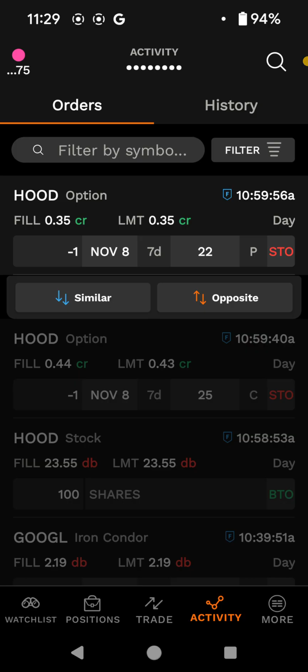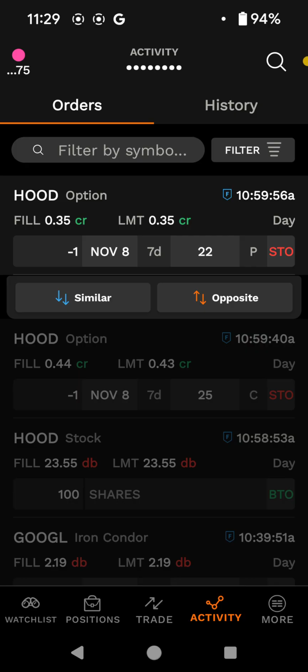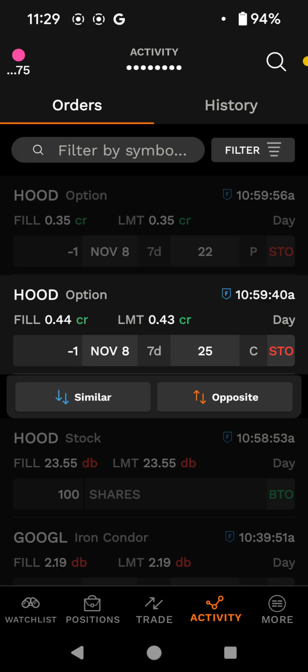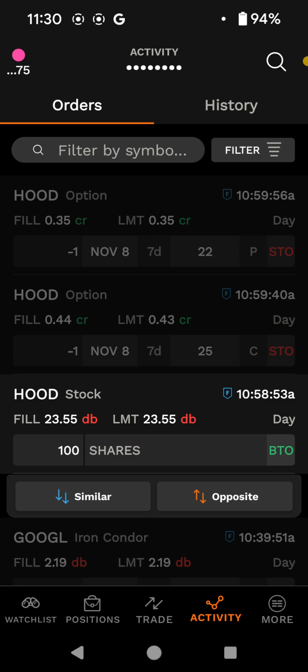So both of these positions get a good amount of premium, $43 here, $35 there. And then if HOOD stays in between the 25 strike and the 22 strike, then this covered call will expire worthless, and I keep the full $44 of premium. This cash secured put could expire worthless. I get the full $35 of premium. So we're looking at about $79 for the week. It's a pretty good return off the 23.55 shares that I bought.